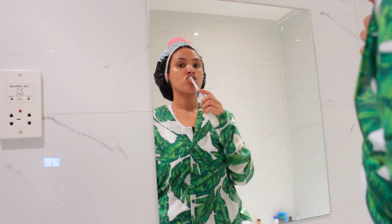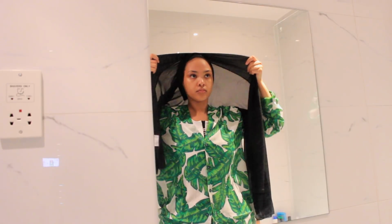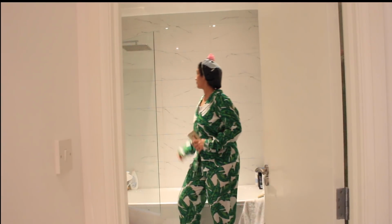Now the first thing I do is brush my teeth. Some people brush their teeth after breakfast. I just grew up brushing my teeth before. For this specific day, I did a really good nighttime skincare, so I don't like using soap in the morning when my skin is really clean the night before. I just like rinsing my face with some water.